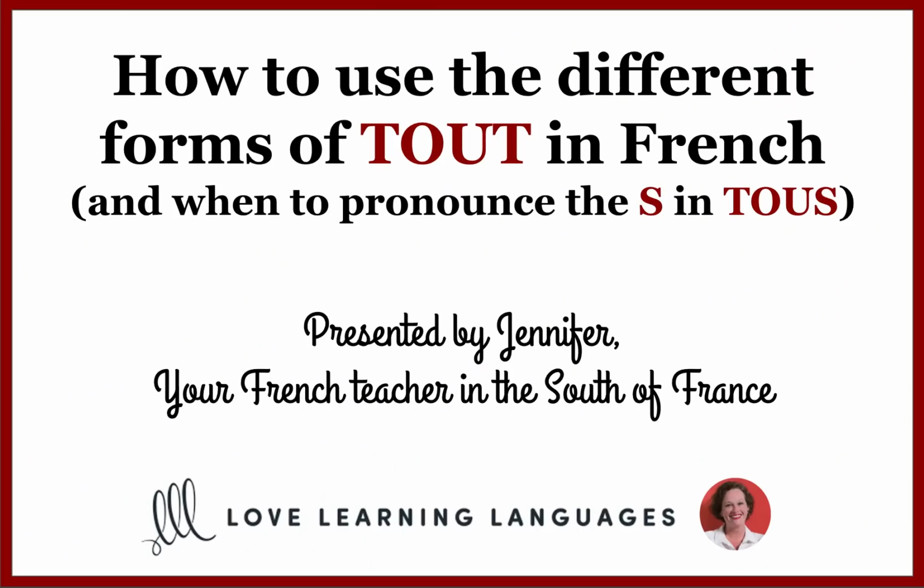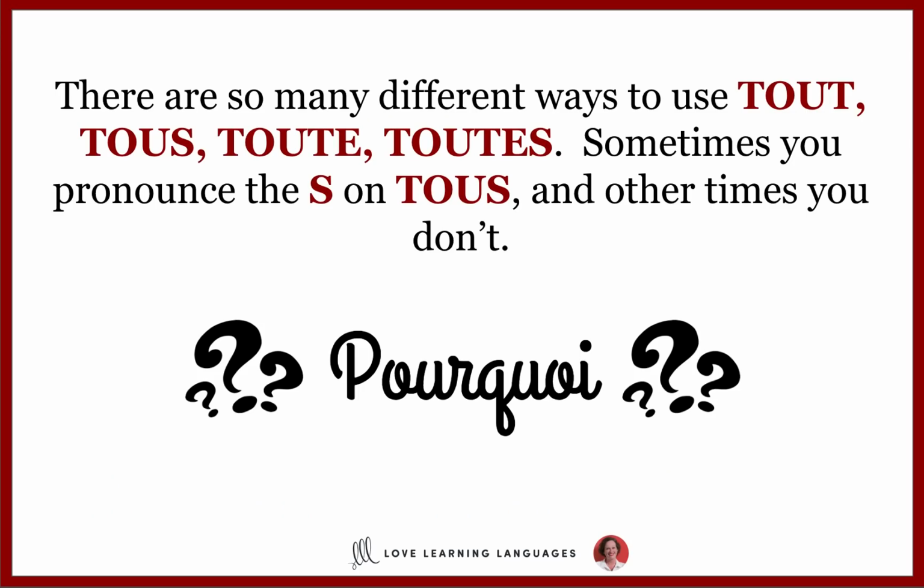And today we're going to talk about all of the different ways that you can use the French word tout. Okay, so this is the tout that I'm talking about, and we're even going to talk about when you say tout and when you say tous when it has an S on the end of it, because that can be very confusing if you don't know the rules. But there are rules, and there's so many different ways to use tout, or tous.